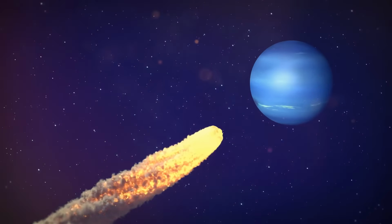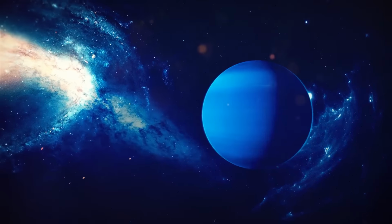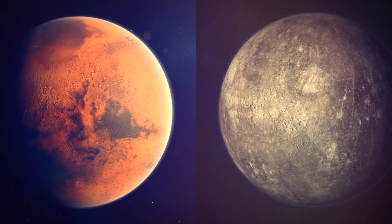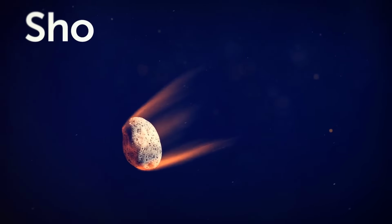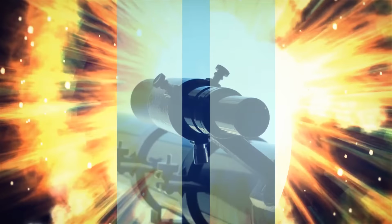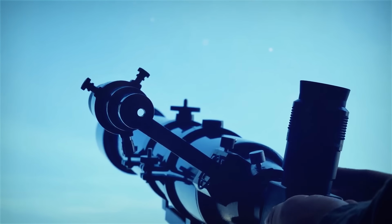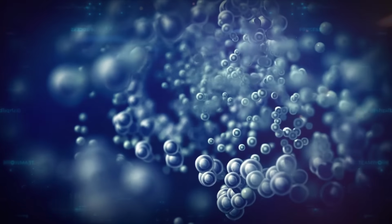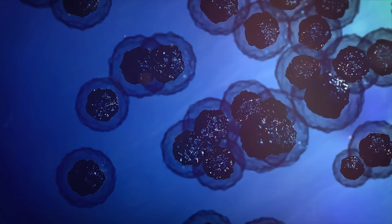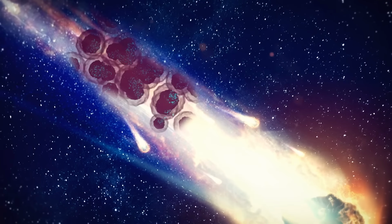A huge comet hit Neptune around 200 years ago. But since Neptune isn't a rocky planet with a thin atmosphere, like Mars or Mercury, it's harder to find evidence of this impact. But a comet called Shoemaker-Levy 9 broke apart in 1994 and smashed into Jupiter. Astronomers managed to record this event. It helped them learn more about the elements and molecules the collisions left in Jupiter's atmosphere. This information helped scientists realize that the amount of carbon monoxide in the upper layers of Neptune's atmosphere is higher than in the lower ones.